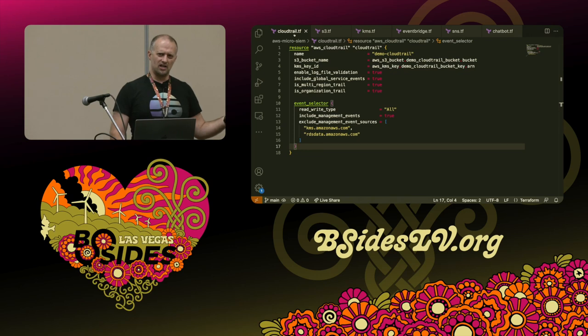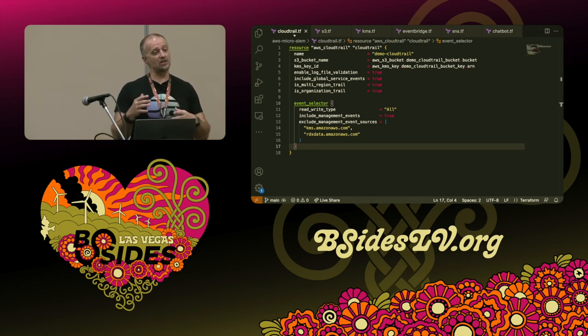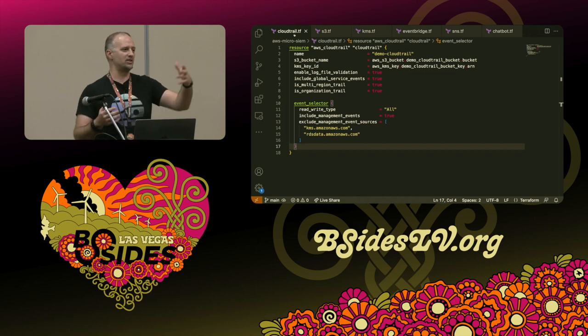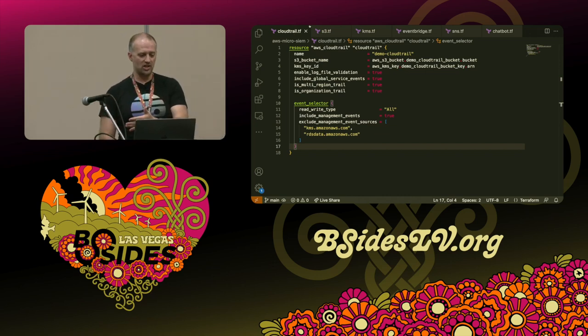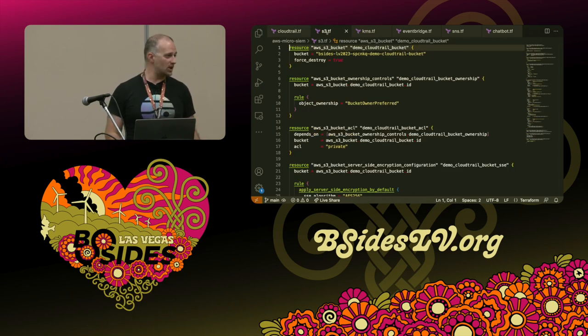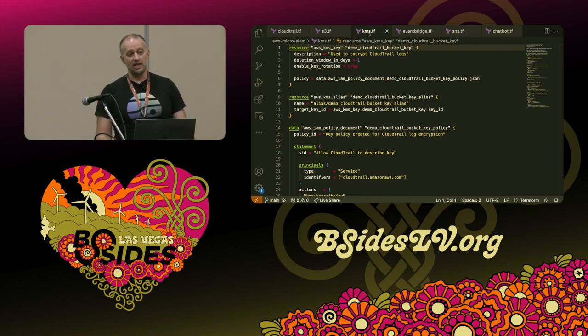This is infrastructure setup. We've got to set up some infrastructure. It's not necessarily part of the demo itself, but you have to have CloudTrail or else you have no data to feed into the EventBridge. S3 is where you store your CloudTrail data. KMS is so that you can encrypt your CloudTrail data because honestly, nobody should be looking at your logs unless it's your security people. It shouldn't be accessible to just anybody.